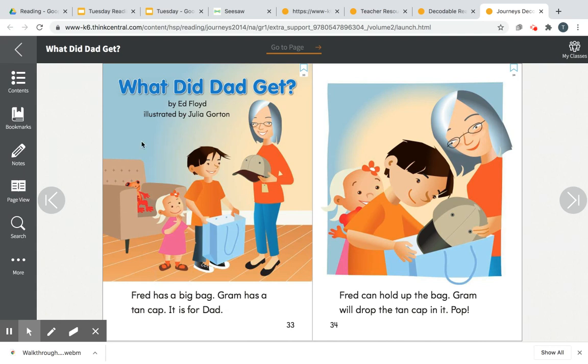Here we go. What did Dad get? Now you read. Okay. Fred has a big bag. You read. Graham has a tan cap. You read. It is for Dad. You read.